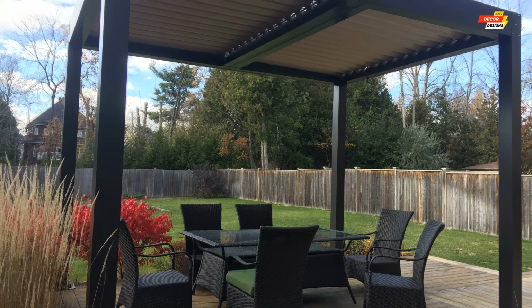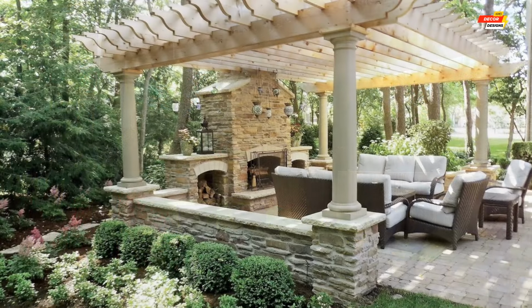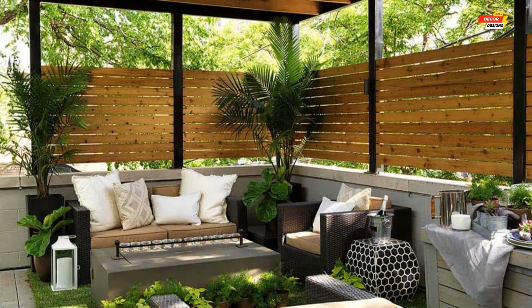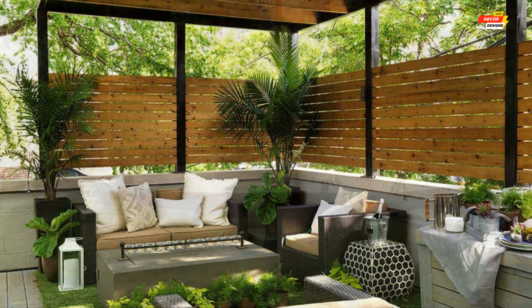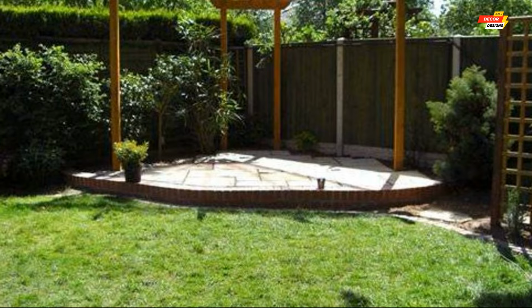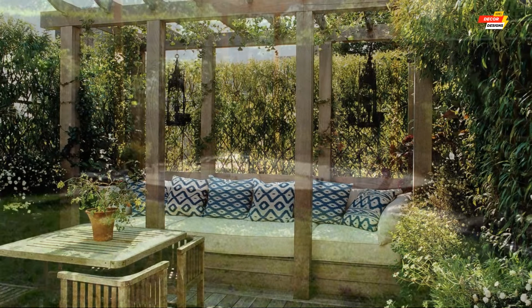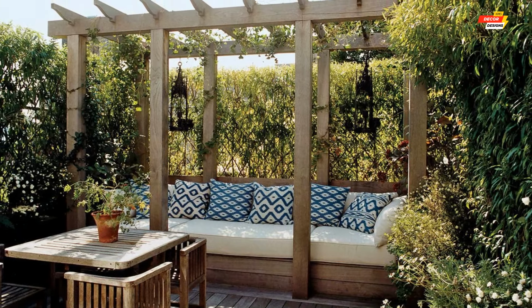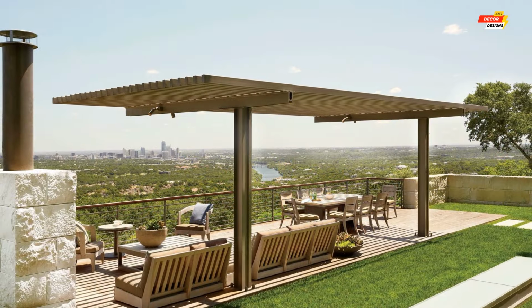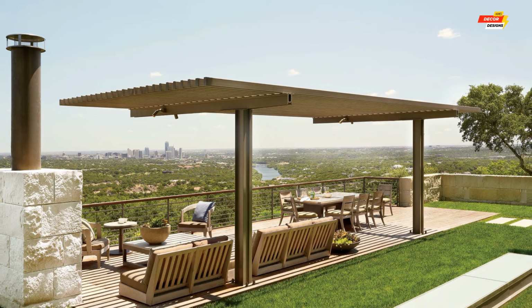A freestanding pergola design with seating area is an outdoor structure that combines a pergola with a seating area, typically a patio or deck. The pergola provides shade and architectural interest, while the seating area offers a comfortable place to relax and enjoy the outdoors. Freestanding pergolas can be constructed from various materials, such as wood, metal, or vinyl, and can be customized to fit your specific needs and preferences.